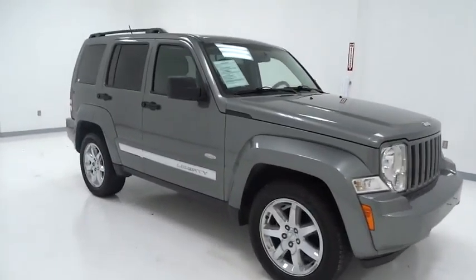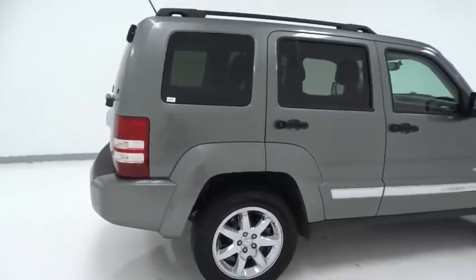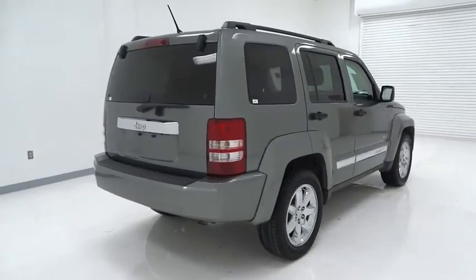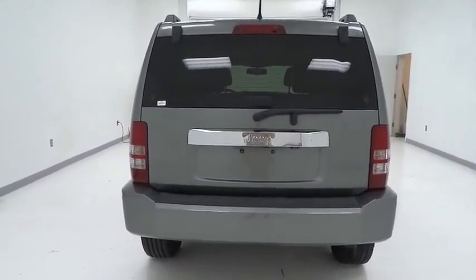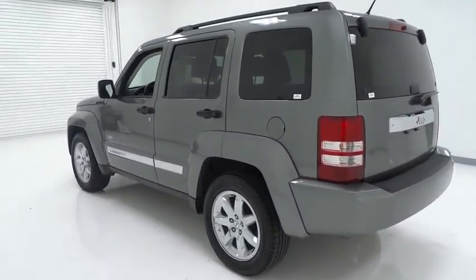2012 Liberty. The Jeep Liberty is quite capable off-road, one of the best in its class. Compared to the Jeep Patriot and Compass, the Liberty is more of a true Jeep with off-road prowess and bold, upright styling, and is priced below $20,000. This vehicle has less than 25,000 miles.